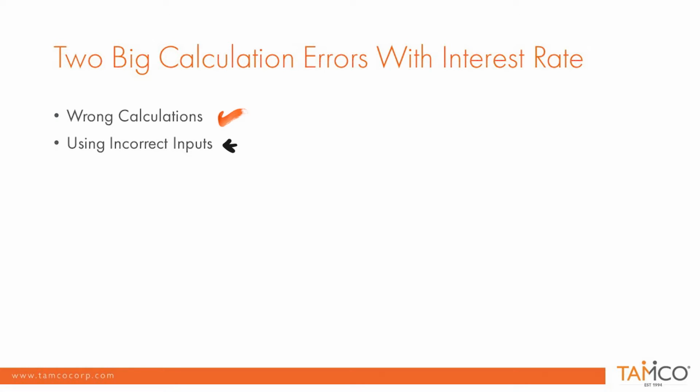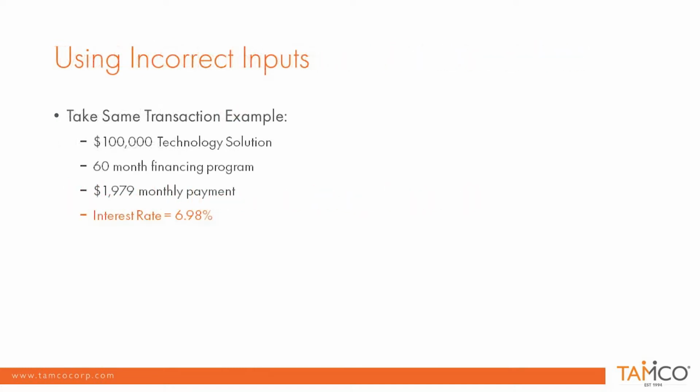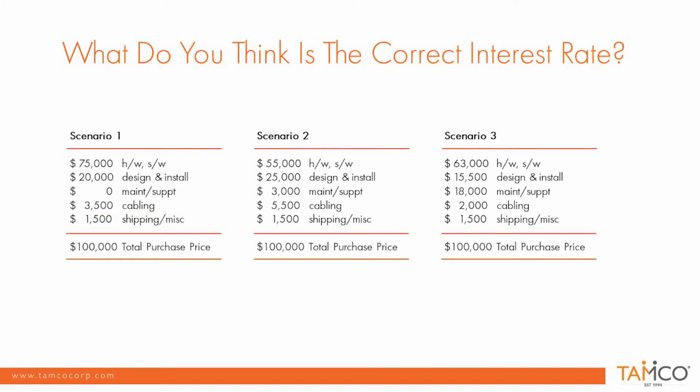The second has to do with what values the customer is using in their calculation, meaning what are they plugging into these three input boxes. And the values they use will rely entirely on you. Let's look more closely at this example. We said that the total solution price and the total purchase price was $100,000. We did not specify what was in that $100,000. Any of the following scenarios and many others are possible.